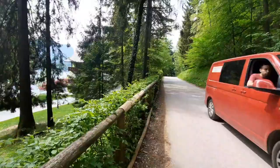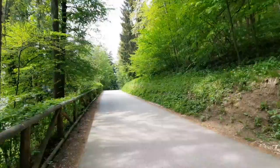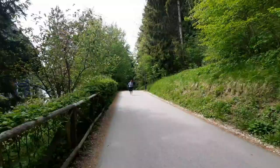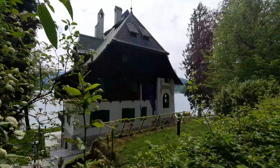Otherwise it's forbidden here for the traffic, but this was like examination of the routes, so I guess they are allowed. Well, that's that protocol house from the government, which is not open to the public. There you go. I can only show you how it looks from outside.